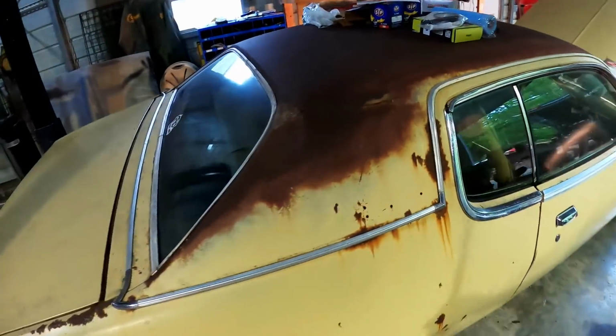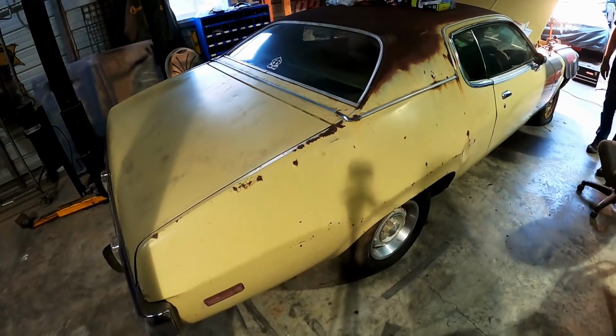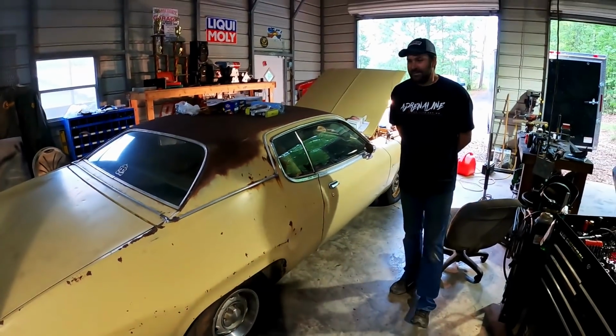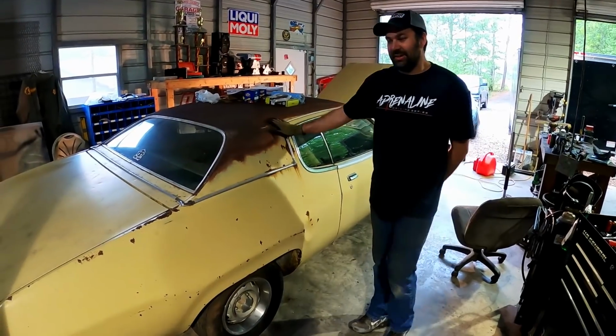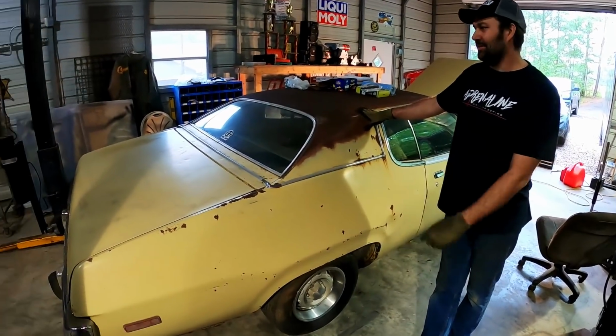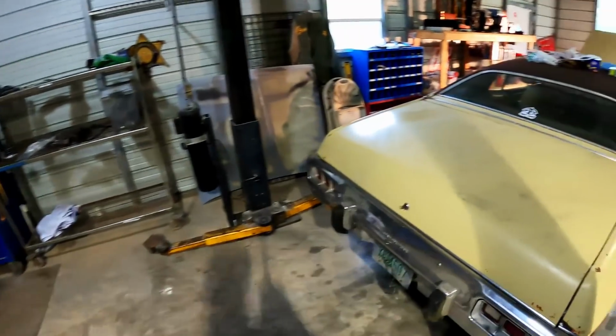I mean, it had a vinyl top, which is kind of a knock against it because the top's always rust. But really the only rust you see is down here on the quarter panel. The rest of it's solid. It's not bad. The other quarter panel's really good. The trunk's really good. It does not have a gas tank, which is interesting. And it has keys, so we don't have to hotwire it.